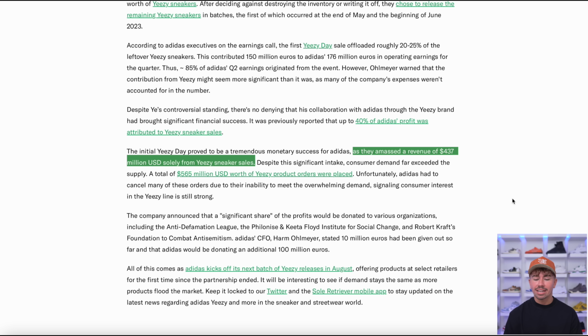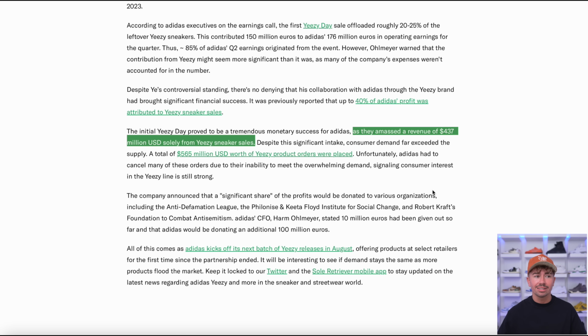In total, Adidas amassed a revenue of 437 million US dollars solely from Yeezy sneaker sales. And they could have made more because they actually received 565 million US dollars worth of orders. They actually had to cancel a lot of them because it was more demand than they actually had.